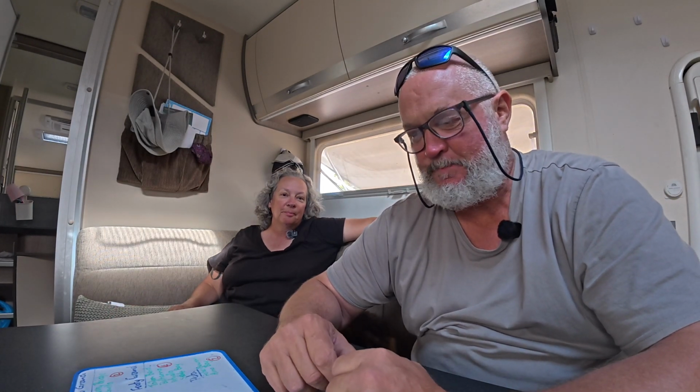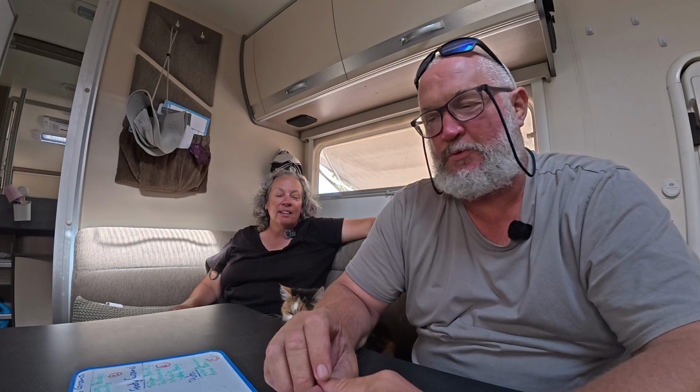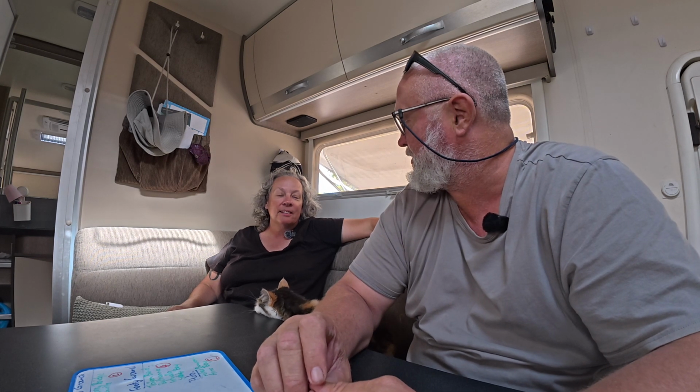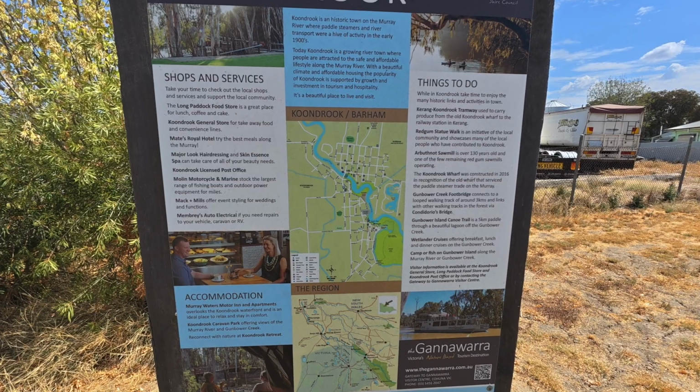So we need to figure out where to next. But before we tell you where we're going next, we just want to run through a couple of things with you. We stayed at 20 different campsites. 47 nights, I think, since we left Kundruk. And we stayed at 20 different spots.